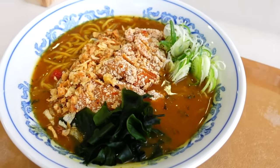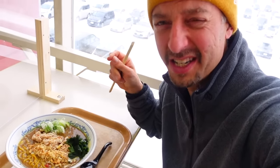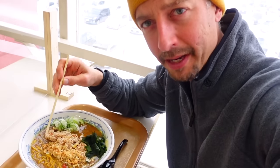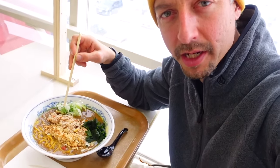All right, I've got my curry ramen, and I gotta admit, this is a pretty impressive size bowl. I think you're gonna need to ski a lot so that you can eat this much food. It's a big bowl of ramen, you got curry, and then you got this deep fried cutlet resting on top of it. All right, here we go.